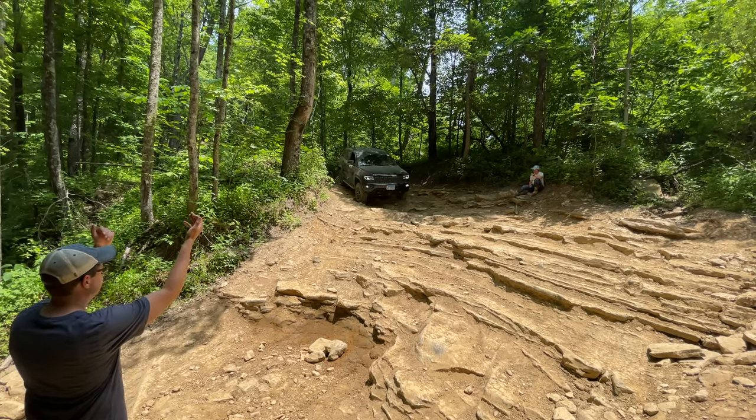You're good, just nice and steady there, Daniel. Do you want to tuck your mirrors in? Hold it, keep going straight. You got it. Driver's side a little bit, there's a thicker rock coming up. Good job.